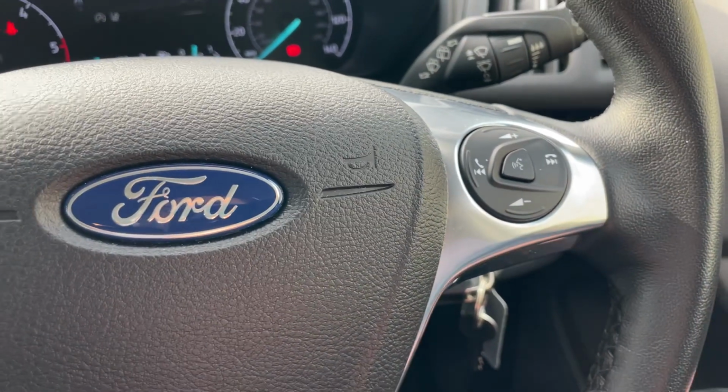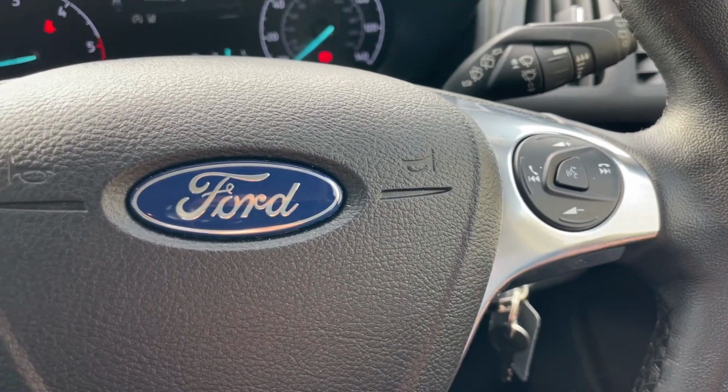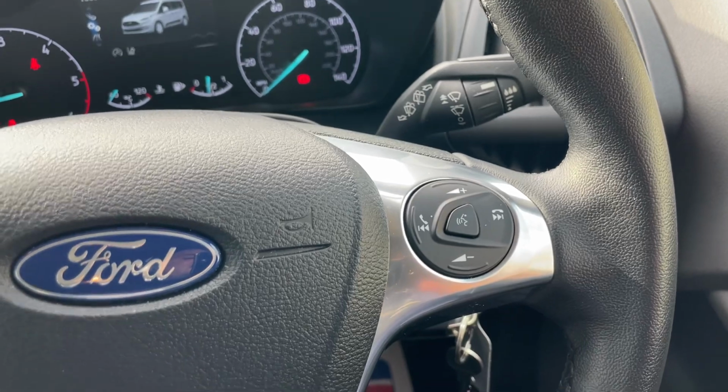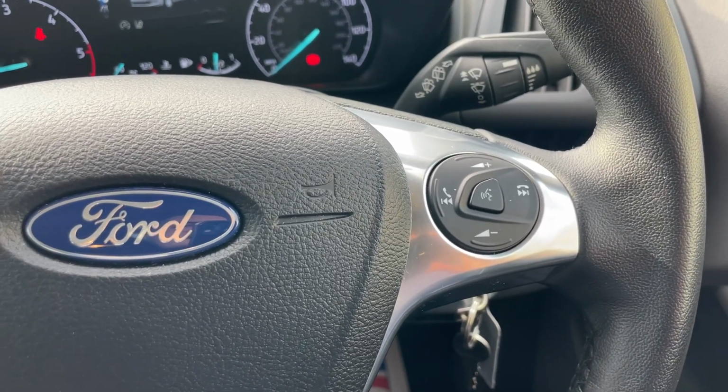So it's essential you keep your hands off your phone whilst you're driving, so plug it in or connect it via Bluetooth and take full advantage of those buttons there.